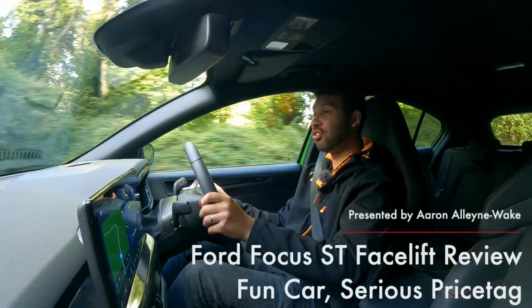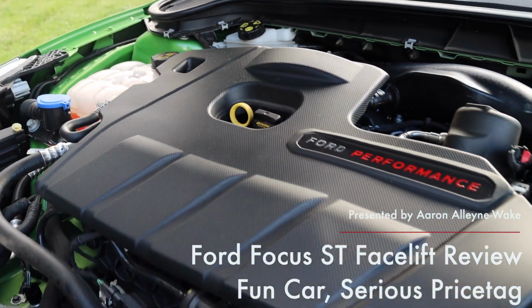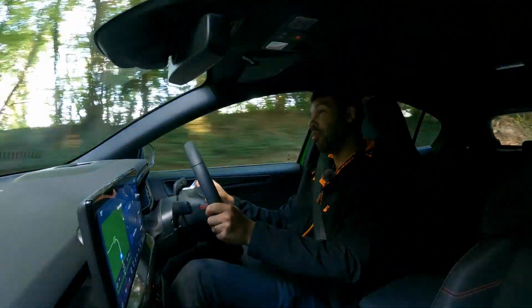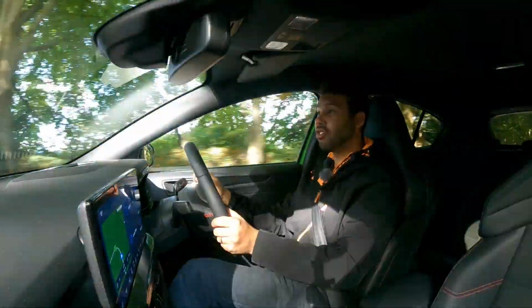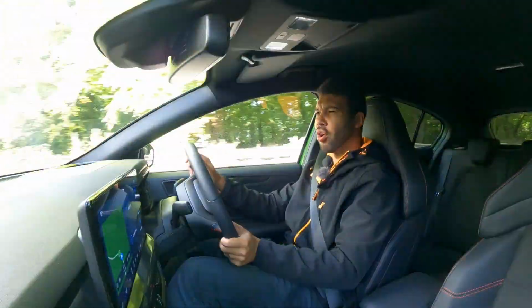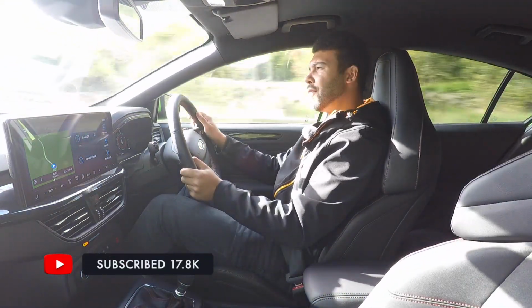Well, for starters, you get a 2.3 litre turbocharged 4-cylinder petrol engine, which offers 280 horsepower along with 420 newton meters of torque. If you prefer that in pound-feet, I will of course drop a subtitle below. Now I'm sure many of you will be thinking, hang on, isn't that the same power as before? And you would be correct. This has the same performance as the pre-facelift.